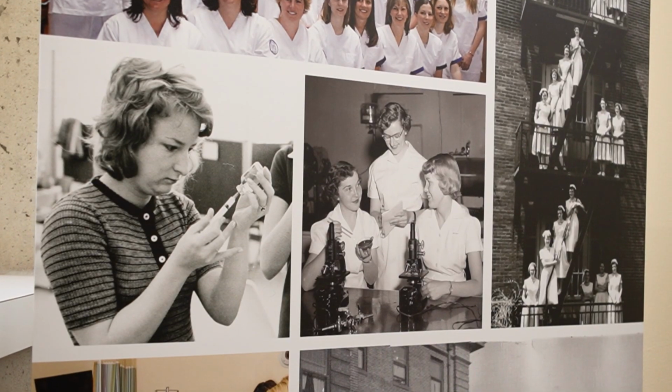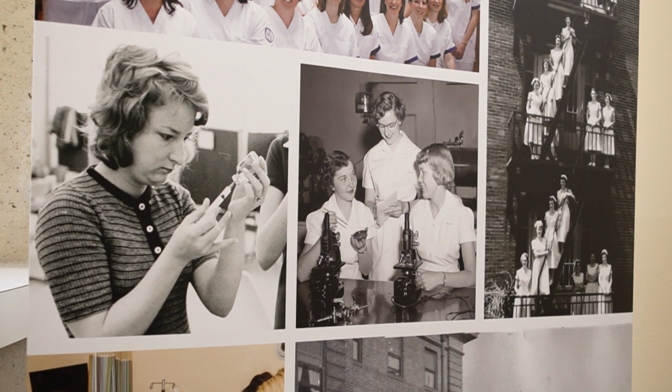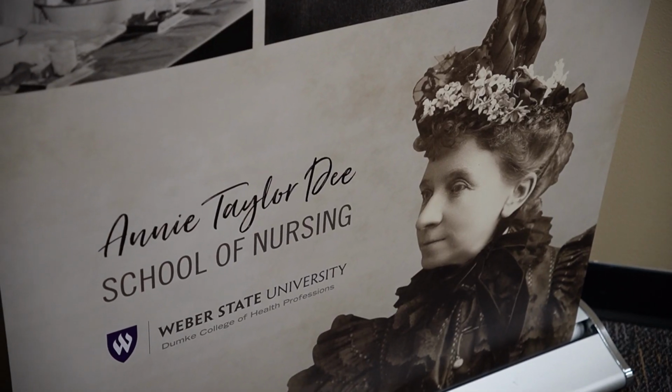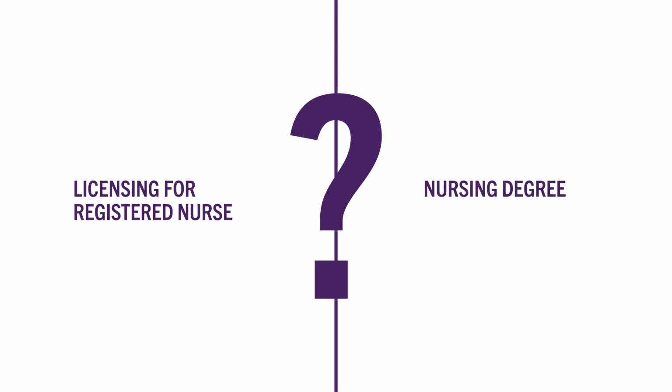And then a registered nurse, or an RN, is a licensing also. It's a board exam through the NCSBN called the NCLEX. Once you have completed that and completed the state requirements, then you would be registered or licensed as a registered nurse. So what is the difference between the licensing and getting a degree?